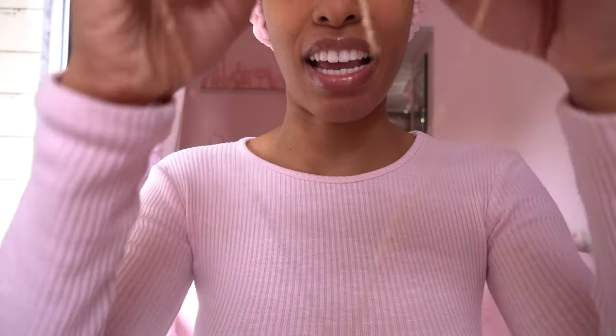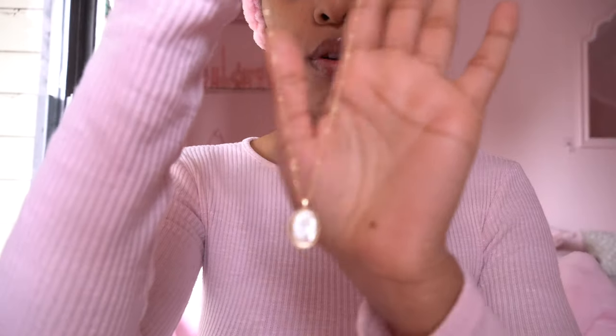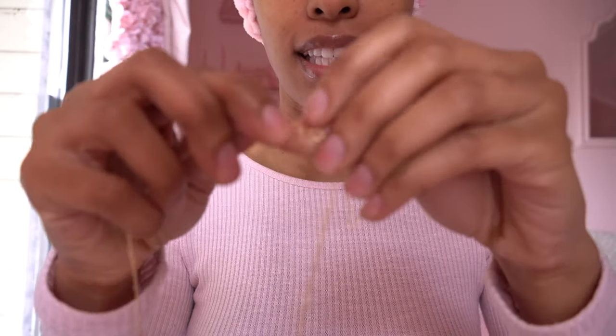And then this is the second one. It's this opal pearlescent necklace. This one's a little bit different. It actually doesn't have that clasp.